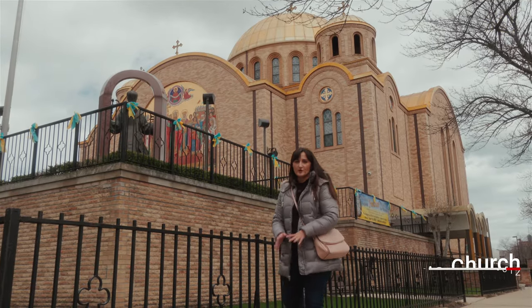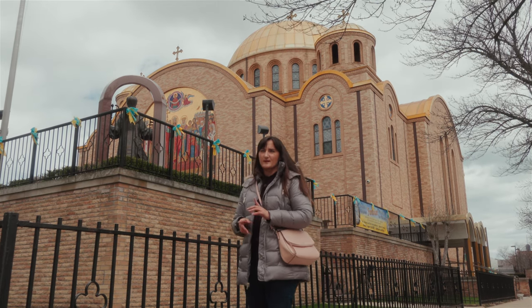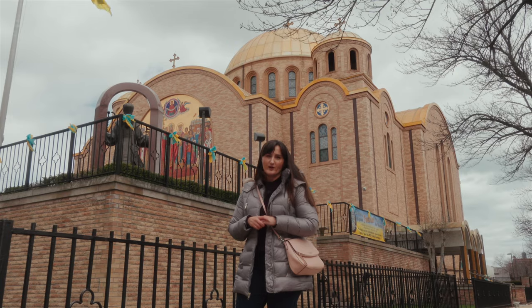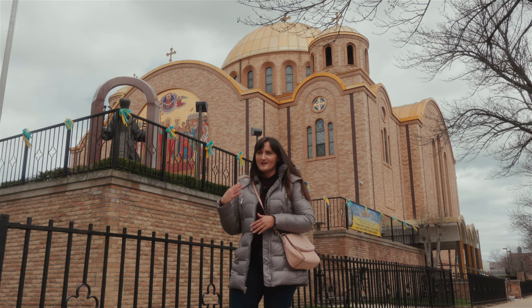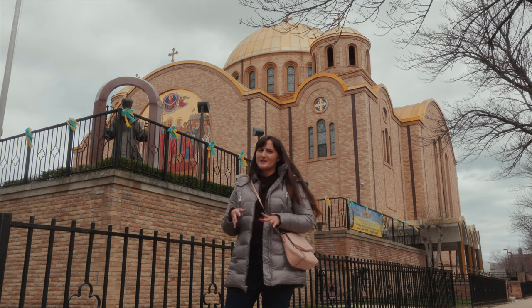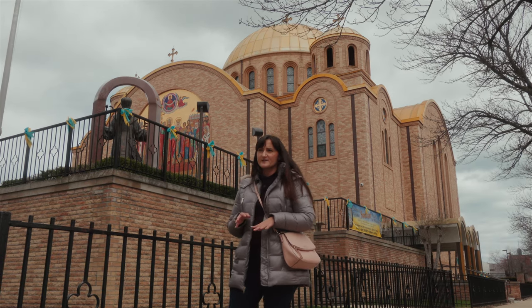Definitely one of the bigger churches in Ukrainian Village. It's relatively new. It was established in 1969 compared to some other ones that have been here for over 100 years. I remember coming here in 2002 when I was just a kid. This place seemed huge to me. Its architecture is very unique for a church. It's based on the Byzantine Empire, the 11th and 13th century style.